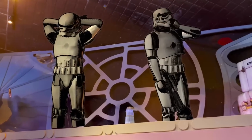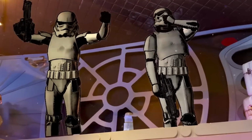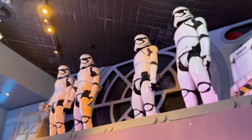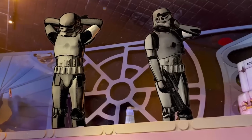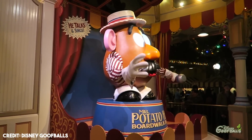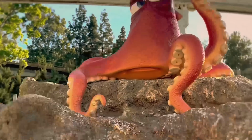Visualize them interacting and making observations or jokes about the guests visiting the store, or giving quirky recommendations. The optimal setup here would be to reduce this group to 2 Stormtroopers, so they could naturally deliver preset lines and also have an interactive function, much like the Roz or Mr. Potato Head animatronics. In terms of technology, they could be A100 animatronics, or even simpler, recycled animatronics, as they wouldn't require any facial expression.